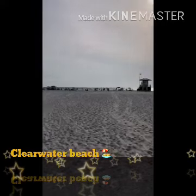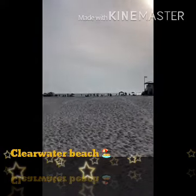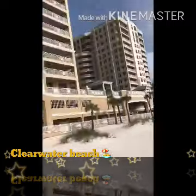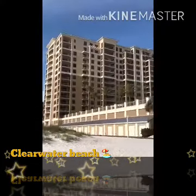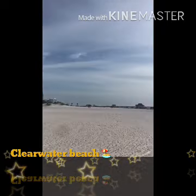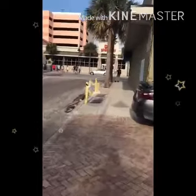Looking out over the Gulf to the west, towards Texas, I guess. And this is what it looks like, sugar sand. Condos. Probably not a great view right now, but something. Clearwater Beach, some of the condos.